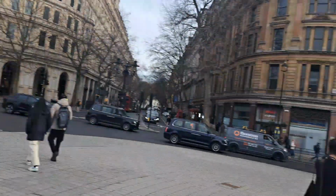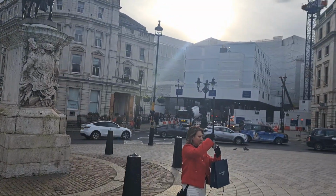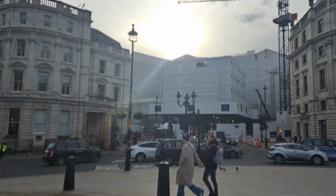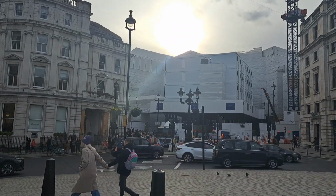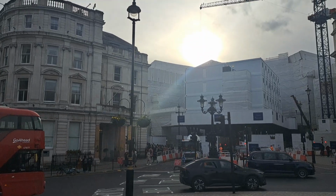So now let's talk a bit about King Charles I and about his statue, because this is really quite important. It wouldn't be in such an important location if he weren't a person of great importance in British history.